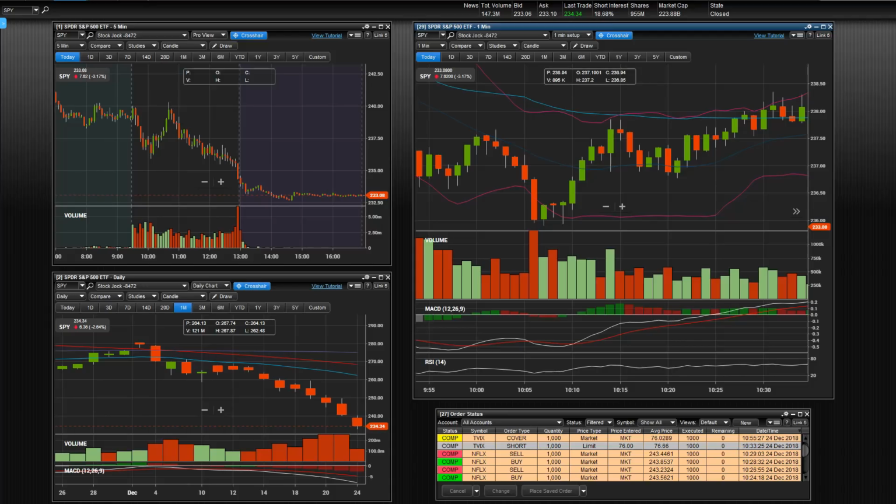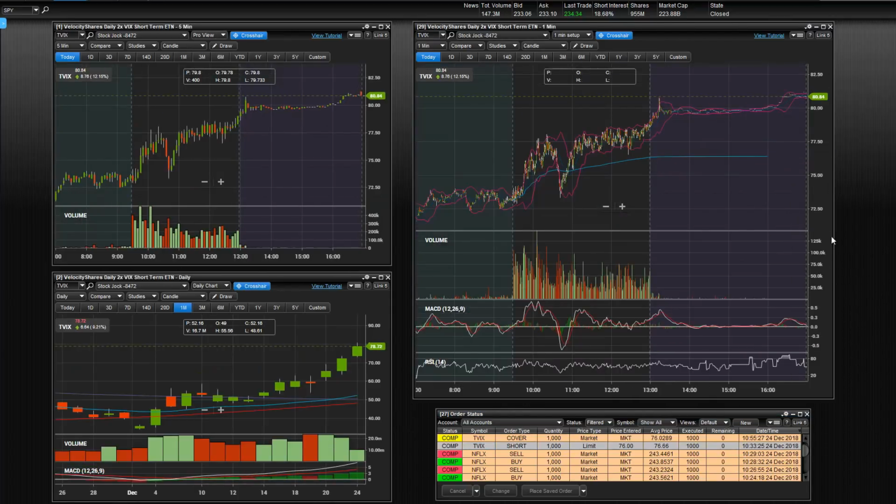So after getting burned on Netflix like 2 times and only having one winner on it, one winner, two losers on Netflix, I'm like, you know what? Let's just not play Netflix. Let's just play TVIX, which is the inverse of the SPY. So when the SPY goes up, the TVIX right here goes down. When the SPY goes down, the TVIX goes up. It's just the inverse play of it.